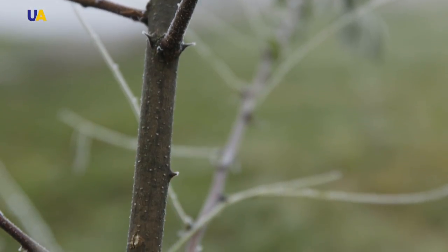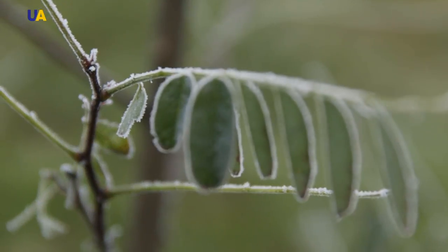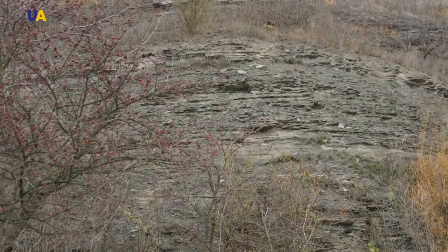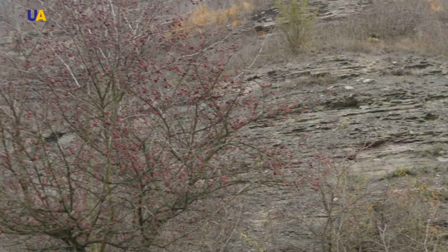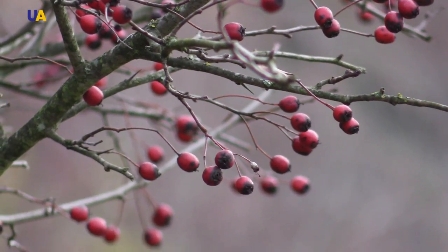The special climate of the canyon allows many plants to remain green until late autumn. The trees here do not shed their leaves for a long time, and their lush fruits support birds, which stay in this natural reserve park to pass the winter in the harsh times.